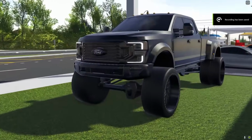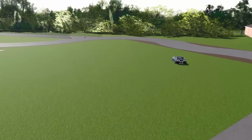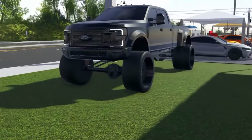Dude, look at this thing right here. We got the blacked out Ford. Oh my goodness. What was that startup right there? Oh, the C5 Corvette. That's so clean. Anyways, bro, look at this thing right here. Oh my goodness. Dude, that is clean. I can't even lie to you, bro.